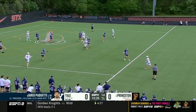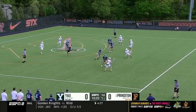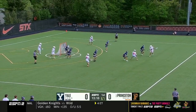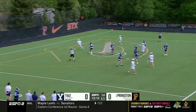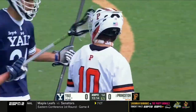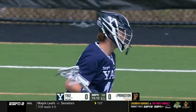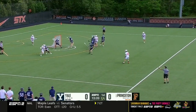In goal, Jared Paquette for the Yale Bulldogs. We saw he just made his first save on a beautiful behind the back as the shot clock was running out by Colin Burns of the Princeton Tigers. Yeah, you talk about guys being pressed into unfamiliar territory. Jack Stuzen, number 10 in blue, and Konrad Miklaszewski, number 34 in blue. They're both long stick midfielders, now forced to play down at close for defensive coordinator Ed Williams of the Yale Bulldogs.